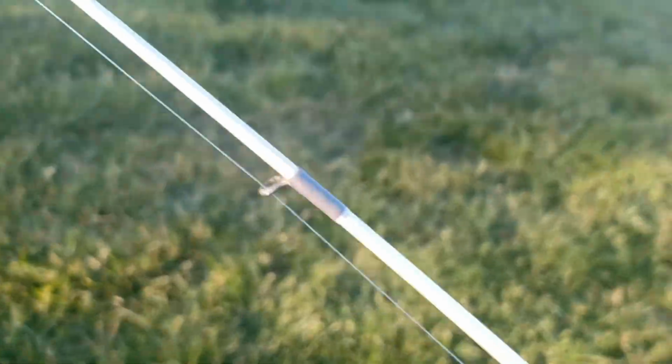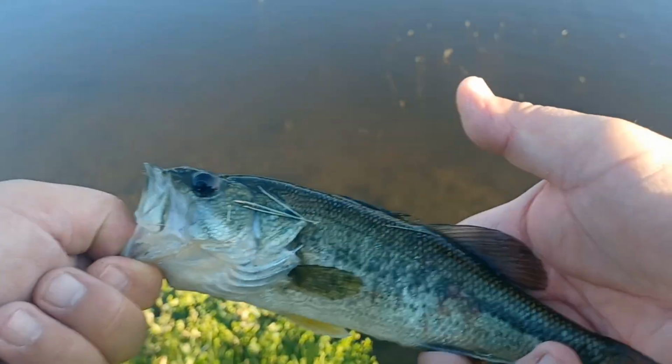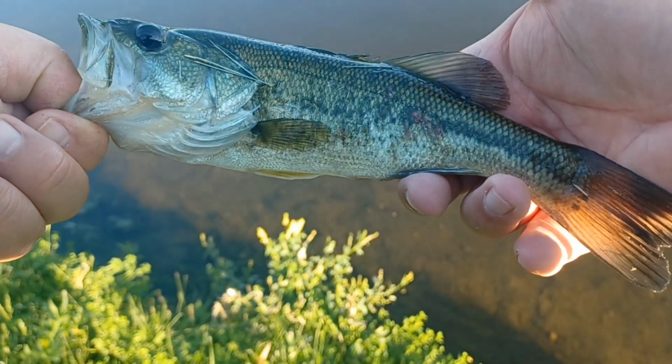Oh, he's a dangerous one. Oh, you know what? I think I left my pliers over at the other location. I'm going to have to go get them. Okay, he came off the hook. He's 10 inches. I think he's 10 inches.